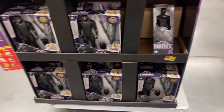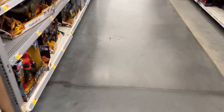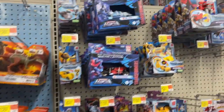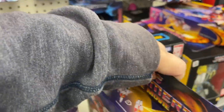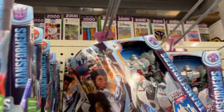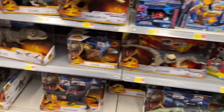Alright, main toy aisle. What are we gonna have this morning? What do we got? So we got all these Titan Wakanda. Got our Jurassic World. Got some Transformers this morning. There's our Starscream. Decepticons attack. Wheeljack. There's Megatron. Blur. But yeah, nothing really new there.